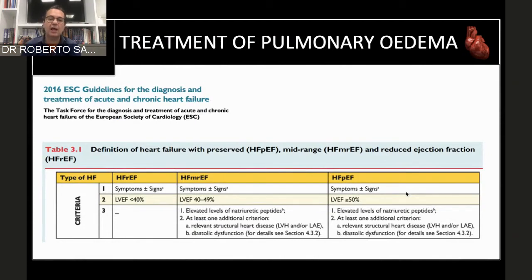I want to show you this slide because for humans, it's very important to stage the disease, but together with that, you need to stage the left ventricular function. And that's why you have congestion in different situations. You have a reduced ejection fraction, for humans less than 40%. Mildly reduced ejection fraction is from 40 to 45, and then a preserved ejection fraction is more than 50. Why is this important?